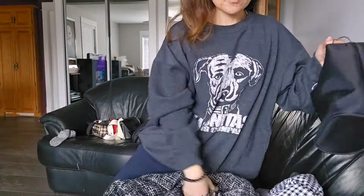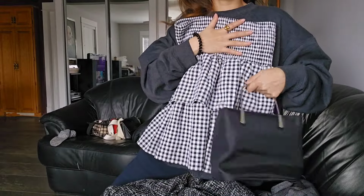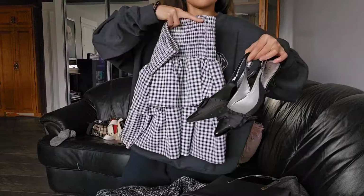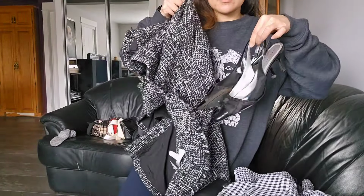You can't beat that, and you could make an outfit with it. This is another outfit: you could wear denim shorts or white shorts, and kitten heels or ballet flats. I don't have any ballet flats, but I'm gonna show you. So it's just a very short haul, but I'm really, really happy with what I've got, and I'm gonna do some try-ons.